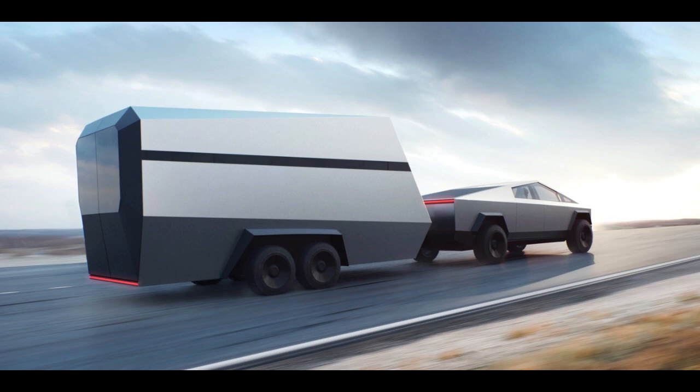EV motor, power, and performance. The Cybertruck is available with not just one, not just two, but three electric motors. While the single-motor truck has rear-wheel drive, the two- and three-motor models have all-wheel drive. Tesla claims it'll go from 0 to 60 miles per hour in 6.5 seconds and top out at 110 miles per hour. The dual-motor Cybertruck will reportedly reach 60 miles per hour in just 4.5 ticks and have a top speed of 120 miles per hour.